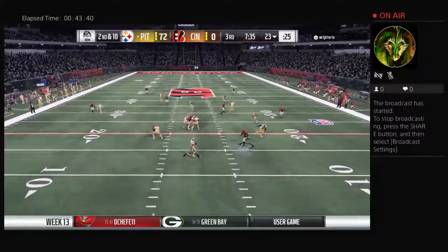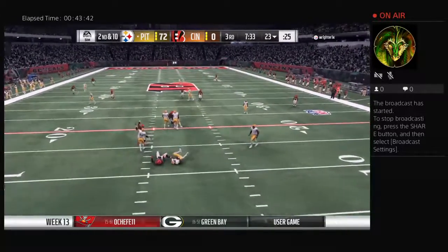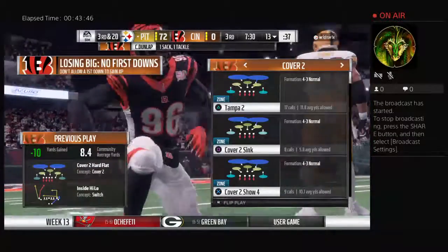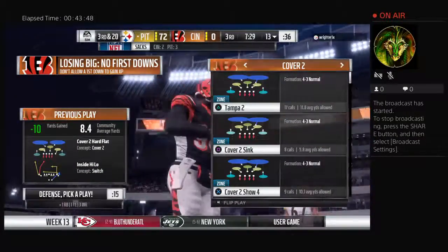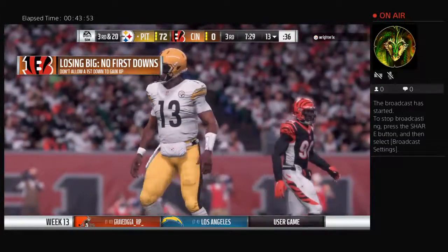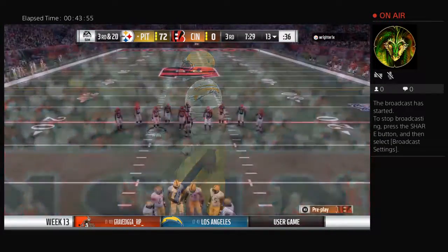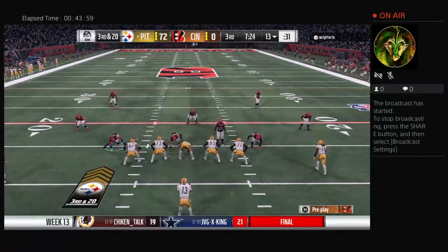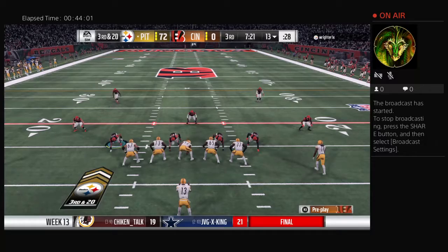From the shotgun, here's Dobbs. And he'll be taken down by the Bengal pressure. Carlos Dunlap, he's the one to get him, and that's sack number 7 for him on the year. And the offense now will try to regroup after the sack on second down. Here we go.